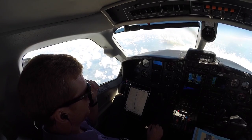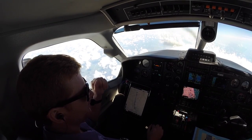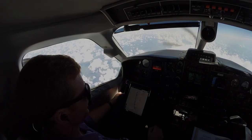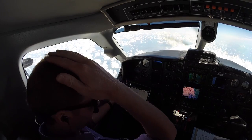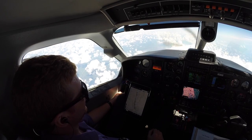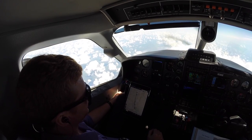But as you guys can see, I am also not wearing my Bose headset today. I'm wearing the Faro Air in-ear headset. It's actually really comfortable. It's nice. You don't get the headset hair. And it's very lightweight. I think it's just under an ounce is all it weighs.